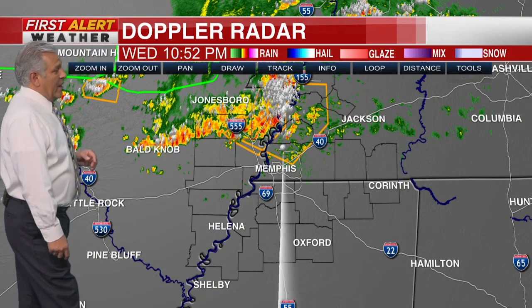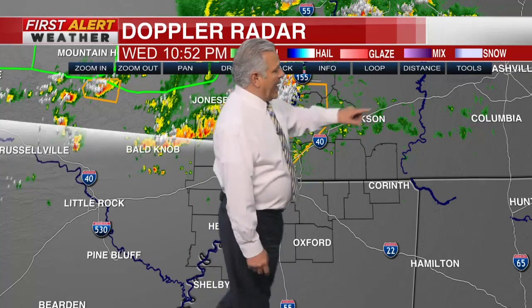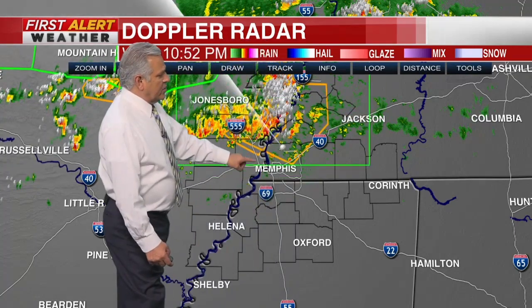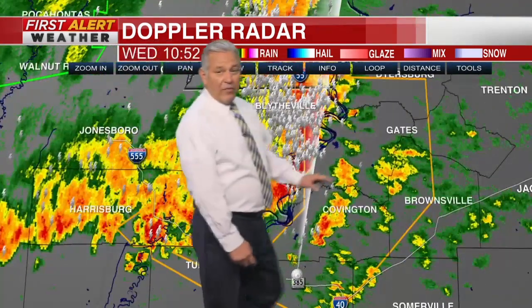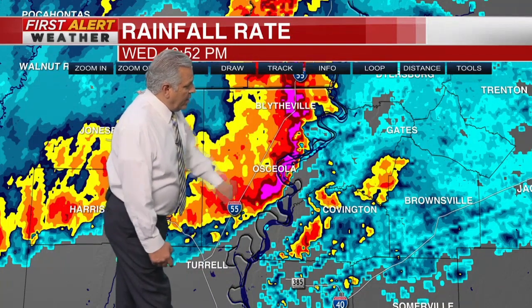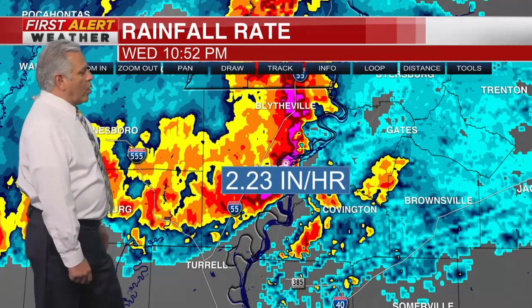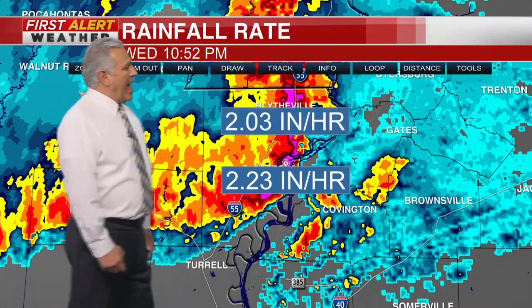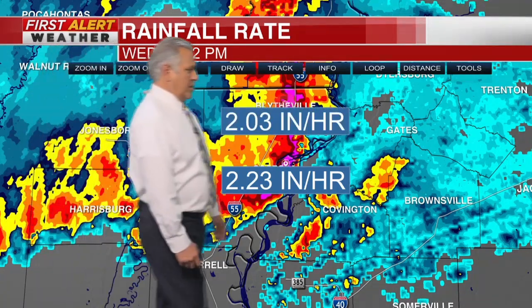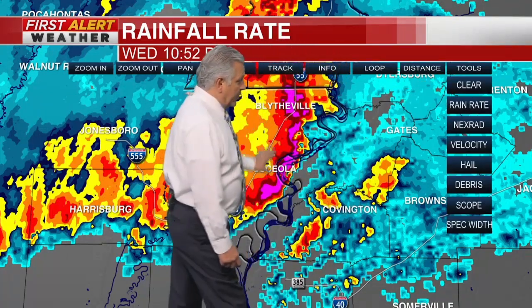Right now, this is packing a punch with rain as well. Let me zoom in just a little tighter because I want to take a look at rainfall rates with this. We're also getting some indication there may be a little hail in there. Check this out. Right here, just north of Osceola, it's coming down at just under 2¼ inches per hour. Right around Blytheville, just around 2 inches per hour. So we've got a lot of activity, and there's also the possibility of some hail in there.